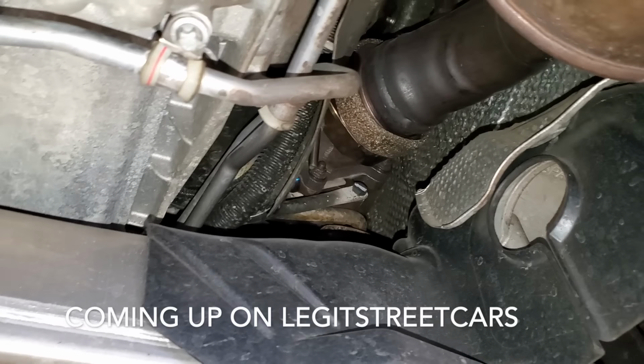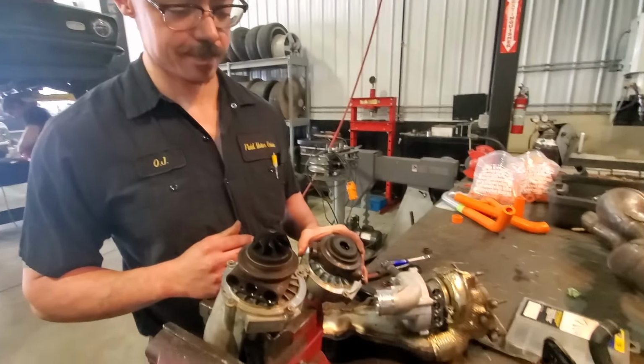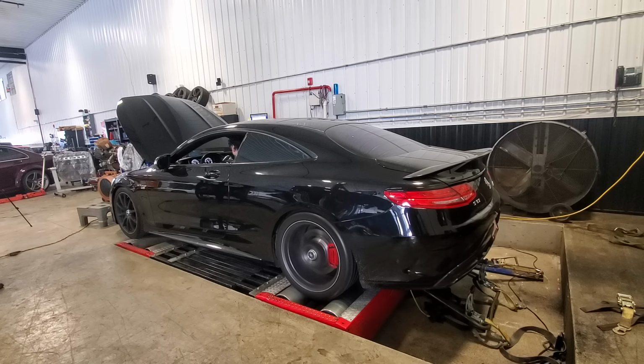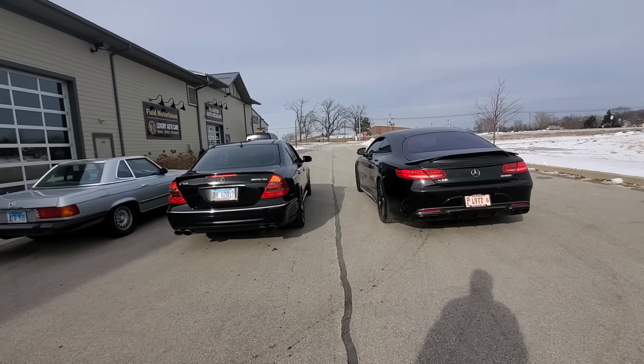See ya. Here is our other turbocharger. It's a good one. Their ECU tunes, $3,500. I punched it at 70 and we broke traction. Jumping off of the dyno and hit it.